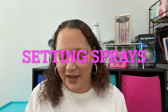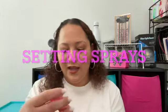After we put all this beautiful face prettiness on, we're amazing looking, we've got to make sure to set it so it doesn't go anywhere. So, setting sprays. I used this one. This is a Too Faced Peach Mist. This is mattifying setting spray. It's so funny. I love this. Shake me, baby. I really enjoy this. This guy, I took it with me just because I knew it was going to be humid. So in the morning, I set my face with this one to make sure nothing melts, nothing goes away.